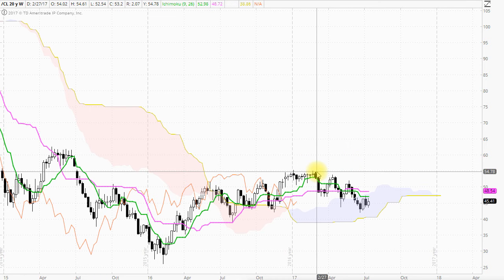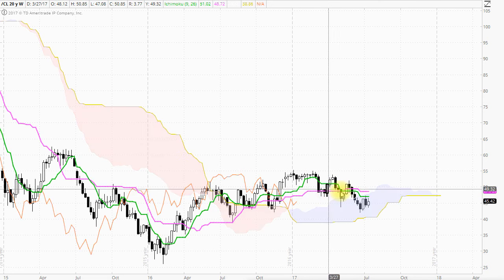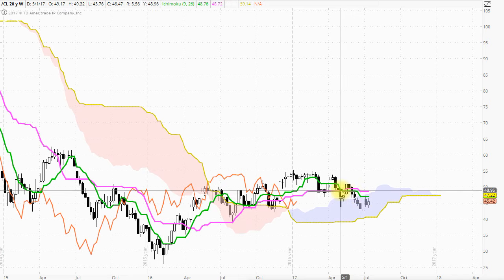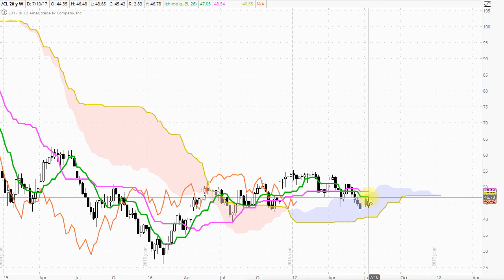And over the last year, the market selling off with a series of lower peaks and lower troughs to end up closing down below the Kijun-sen, previously acting as support, and now trading below the Kijun-sen and the Tenkan-sen, giving us a bearish market in the fast and the medium term timeframes.